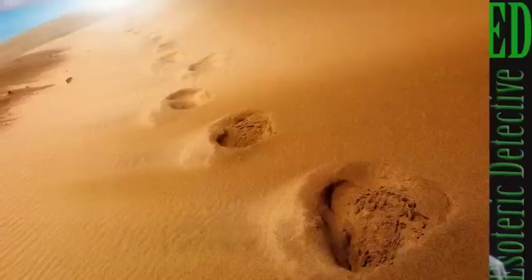Now if you want to follow work up on this, you can look into the work of trackers, people of that nature who track for a living, and see if there's any way you can find a footprint in an environment with absolutely no dampness or moisture. I'm talking about a desert.